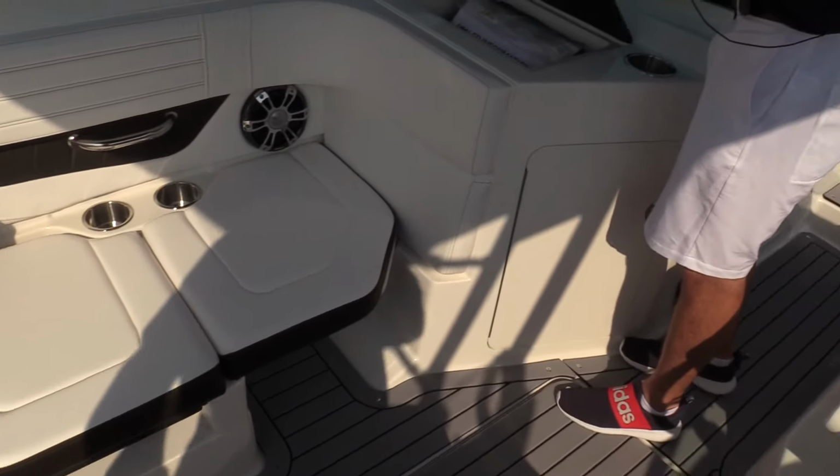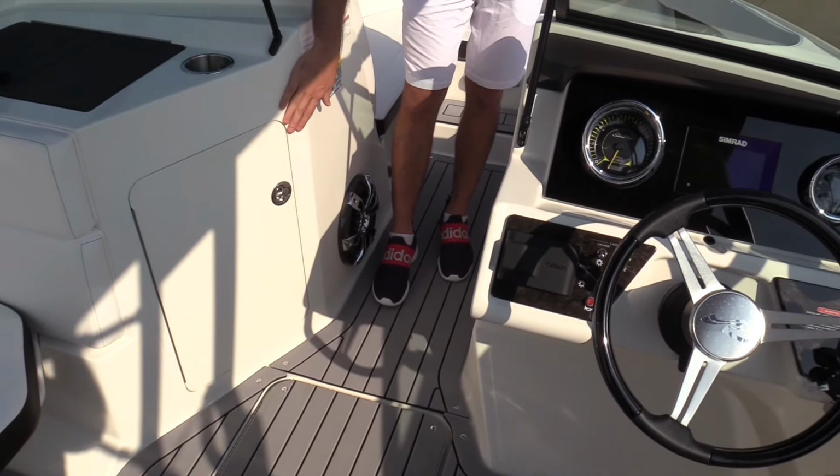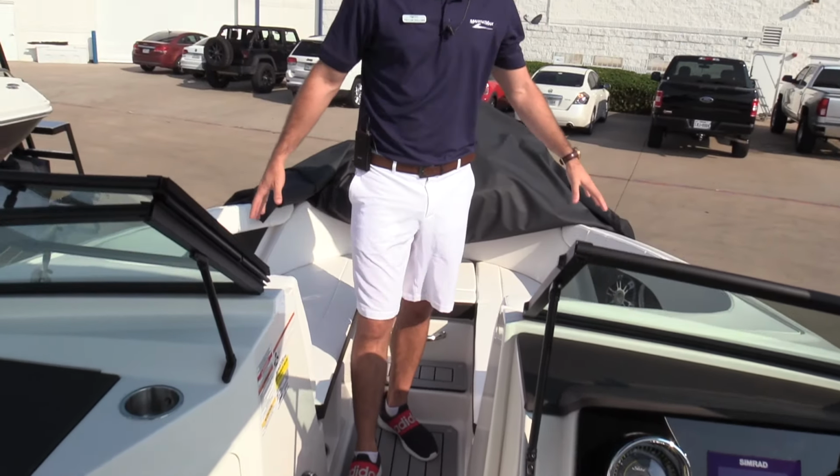Glove box or cooler right there. More storage under here. Does seat 10 people. And then a lot of room up front with storage under both of those seats as well.